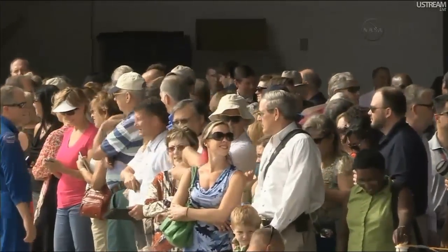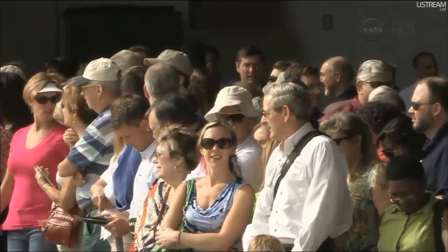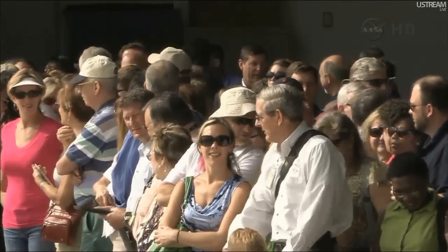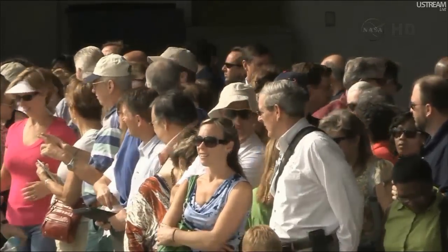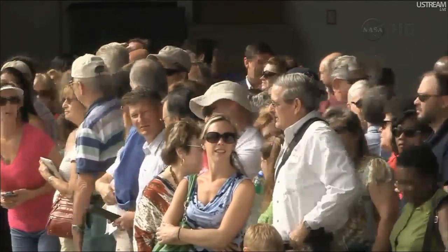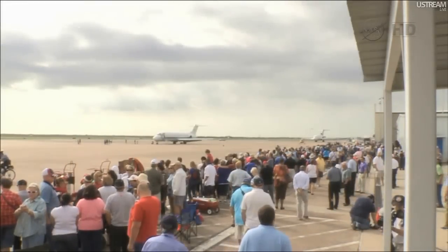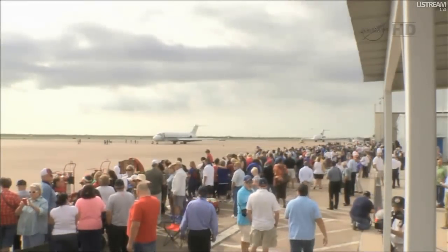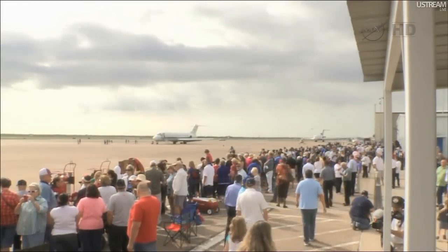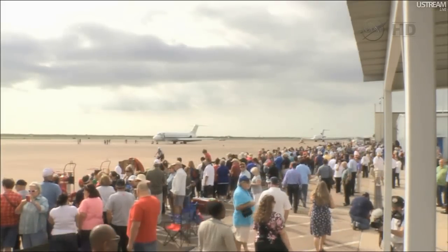This is Mission Control Houston, and we're getting live coverage of folks who are gathered at the Ellington Field looking for their chance to see the Space Shuttle Endeavour. We just received word that it has been spotted on its low flyover across the city. They're at the Intercontinental Airport and over downtown City Hall area.